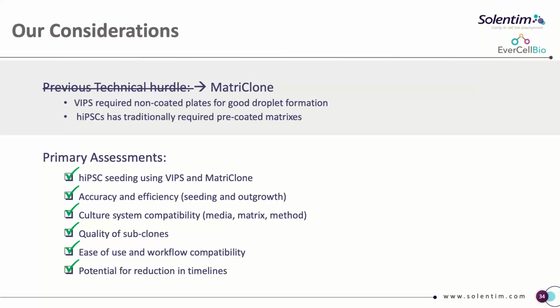And we really feel that we checked all the boxes on the assessments that we were looking to do with these initial pilot studies. We certainly were able to see the induced pluripotent stem cells using the VIPS and the MatriClone complex. We saw very nice, accurate seeding and very high efficiency of outgrowth of these cells. We were able to show that the VIPS is compatible with multiple different culture systems, which ultimately will make the adoption of this technology a little more seamless. And the quality of the subclones was good and passed all criteria that we typically put our clones through. And finally, we feel that it was very easy to adopt within our workflow, and there's a huge potential to reduce the timelines.